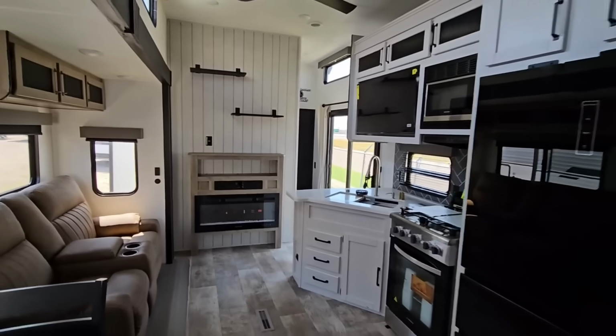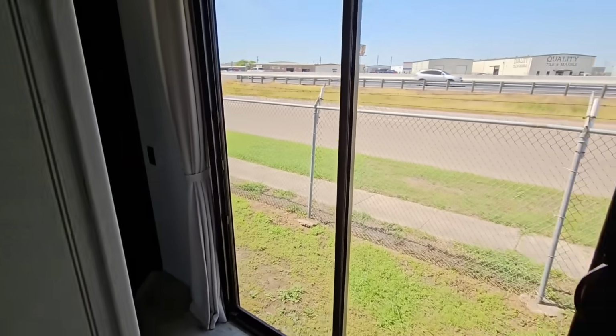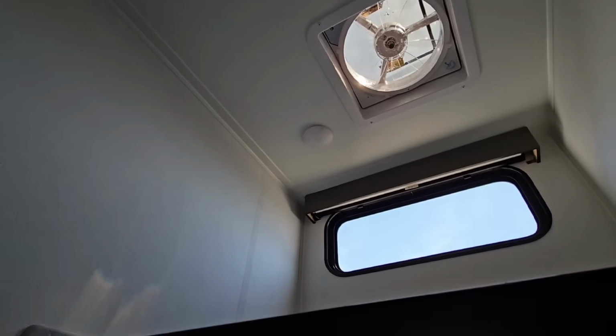Stepping up back into the living room and kitchen area, we're going to walk past it to go into the front. Now this is probably going to be your bathroom, and this is your second full bathroom, which has a much larger shower. So the shower in here is huge. It's actually really big. It has a cornered seat. Don't think you're going to have any problem with height.